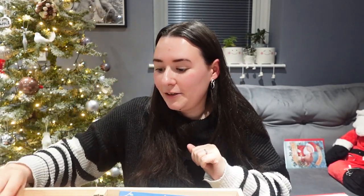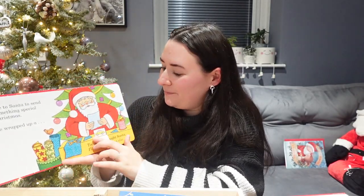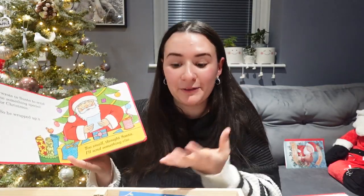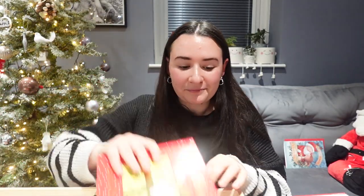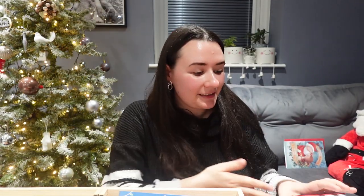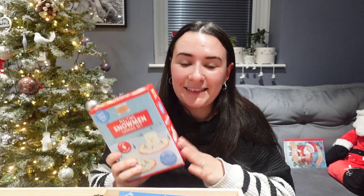And then I got the Dear Santa book, which is a lift-the-flap book. Again, they're all stories or pictures related to Christmas, so it will help him to build the Christmas spirit and to understand what Christmas is. As the whole concept of this box is Christmas activities and things to do, I picked up a cookie set. This is a melting snowman one, which I just thought looked cute, and that's something for us to do together.